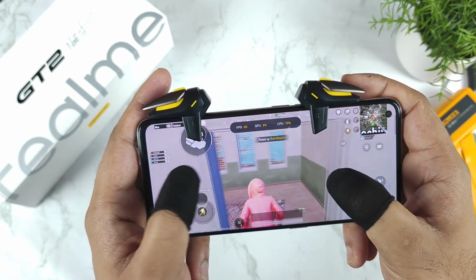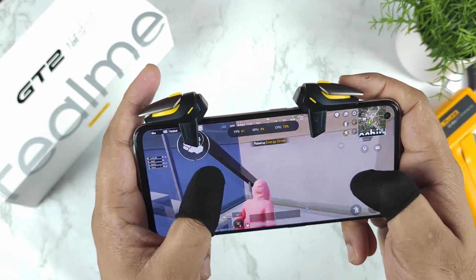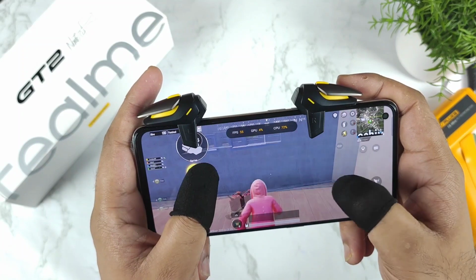So far, friends, about 51 is the lowest value I have seen on this Realme GT2 device.